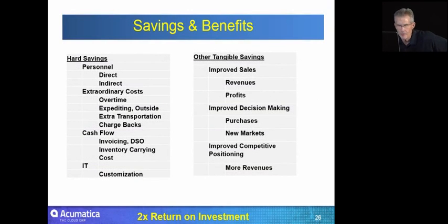So at the onset of the presentation, we talked about the fact that you get more bang for your buck with an investment in Acumatica. And when you look at the traditional return on investments for ERP packages, typically they can be divided into hard savings where you actually save money on costs, and then soft savings or other tangible benefits like improved sales. So this slide points out the typical areas where one can realize savings on the hard side, things like reducing full-time equivalents because the system automates many functions that today, like duplicate data entry or checking or moving data from one spot to the other or making phone calls to customers that can be done with automated processes.